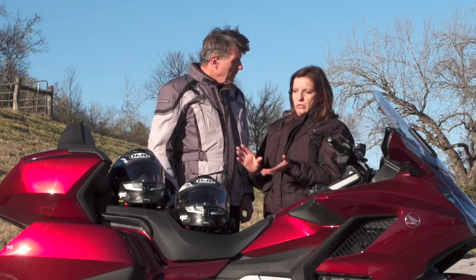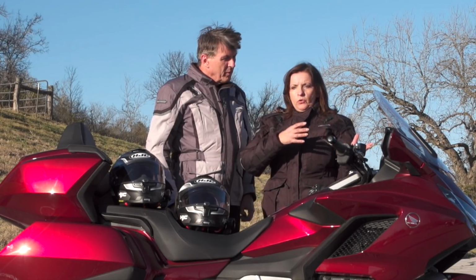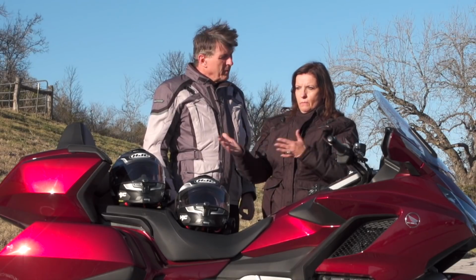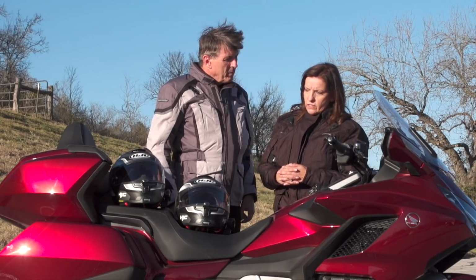I think it makes the bike seem a little smoother. I'm sure for you, it's lighter to handle, and it's just a much smoother ride. So I think the design is fantastic on this.